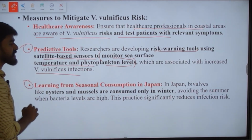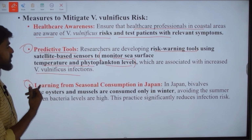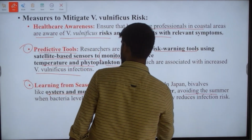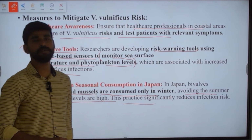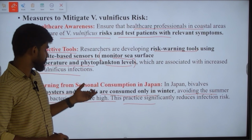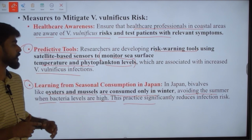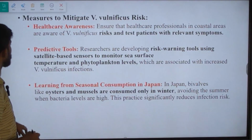Next is learning from the seasonal consumption pattern in Japan. How are they consuming seafood in Japan? In Japan, bivalves, that is oysters and mussels, are consumed only in winter. This is the consumption pattern, and they avoid eating them in summer when the bacteria levels are high. The practice significantly reduces the infection risk. So they do not consume oysters, mussels, and tilapia fish in summer, but they have them in the winter when the infection is lesser. This is how they control or reduce the infection risk. So that is it for this particular topic.